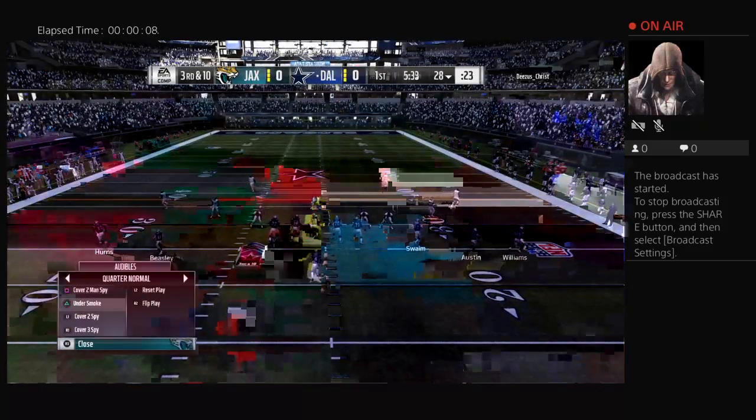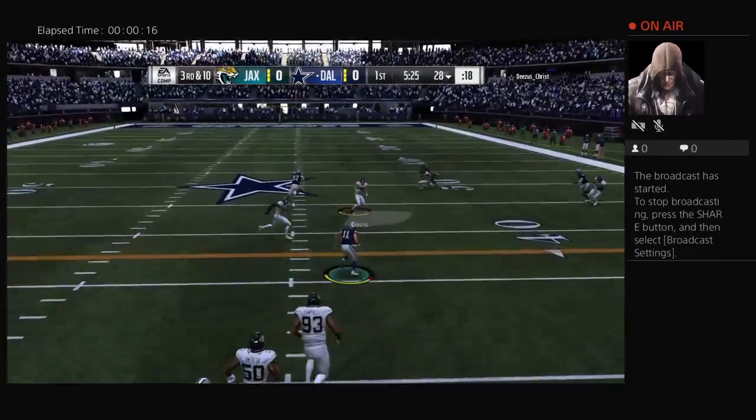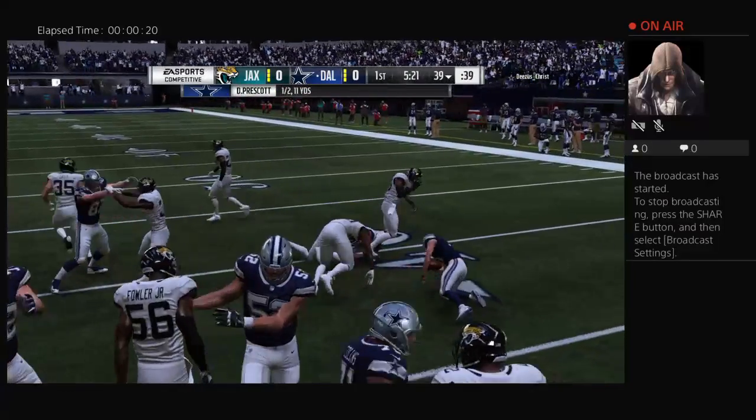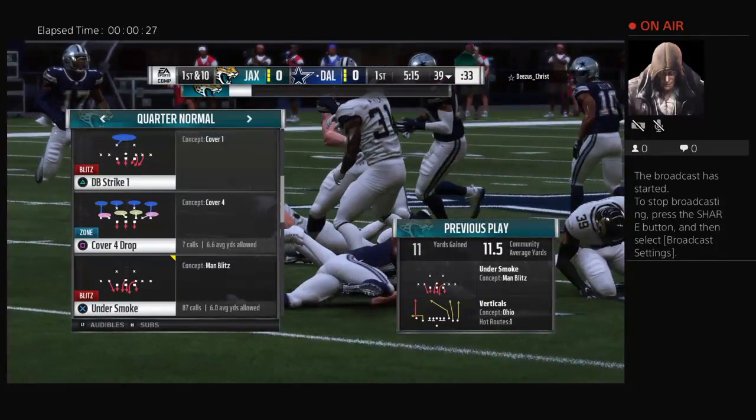No gain. So now an early third. The shotgun. It's Prescott. He's getting it. And he gets this one just shy. A Dallas first down. Prescott hooking up with B.